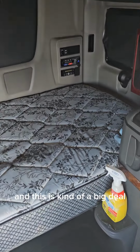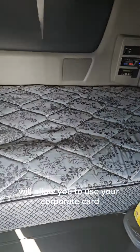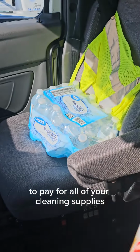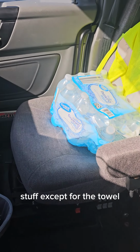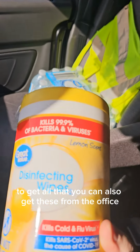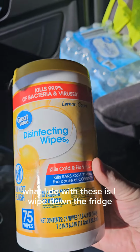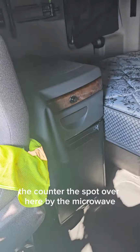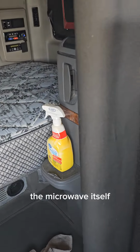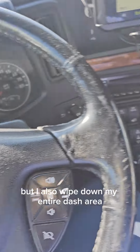Now, the other thing I do, and this is kind of a big deal, is Walmart will allow you to use your corporate card to pay for all of your cleaning supplies, all of your stuff except for the towel. You can also get these from the office, or you can buy these. Now, what I do with these is I wipe down the fridge, the counter, the spot over here by the microwave itself, but I also wipe down my entire dash area.